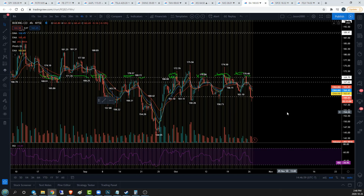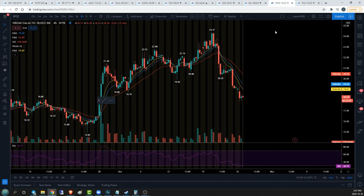Until we can get over 170, I'm not interested in a long, and a short position is really to be taken at that level as well. And with earnings coming up, it would be oven mitts, hands off, no touch for me.